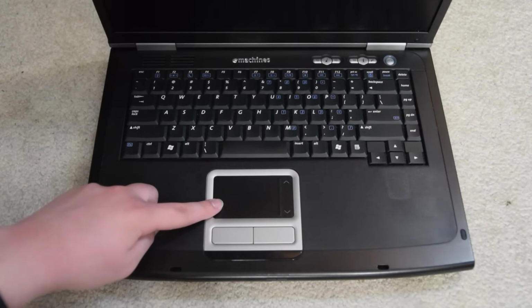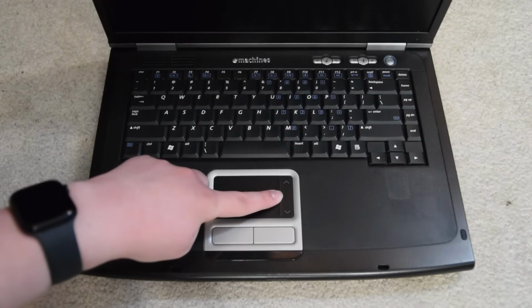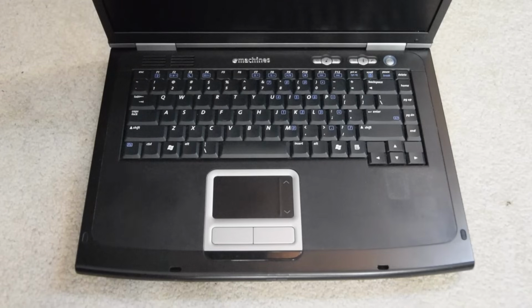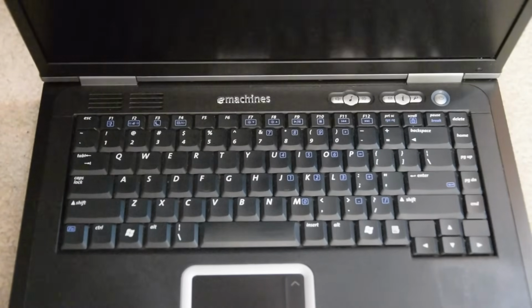We can also see the relatively decent touchpad for its time, including a scroll area, and buttons that are relatively clicky and do the job. There's also some LEDs for AC plug status, Wi-Fi status, caps lock, num lock, and the hard drive LED. And finally, the keyboard, which is decent on this machine.